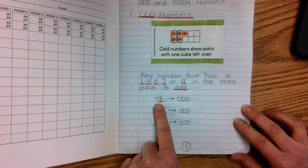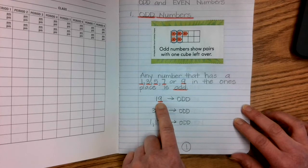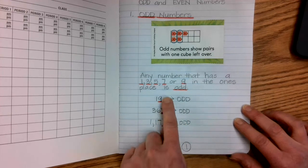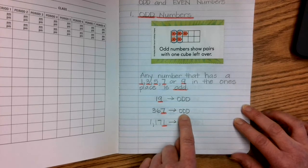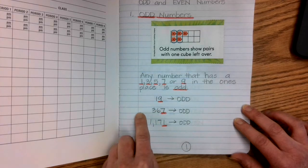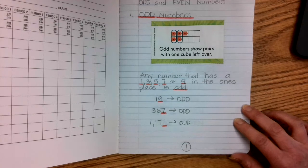Then you'll notice here I have some numbers and I've underlined the number or the digit in the ones place. So here I've underlined a 9. Okay, a 9 in the ones place means that this number is odd. So number 19 is odd. The number 367 has a 7 in the ones place. So automatically it is odd. It doesn't matter what digits are in the tens place and the hundreds place and the thousands place and so on. The only digit that matters is the digit in the ones.